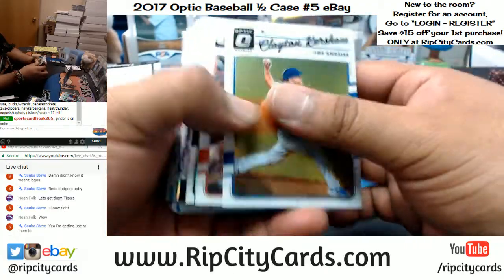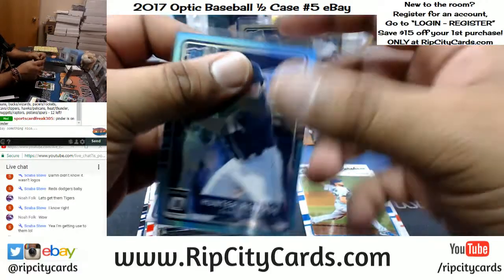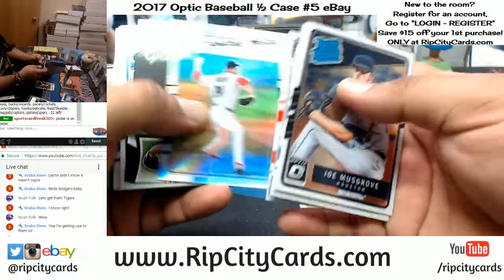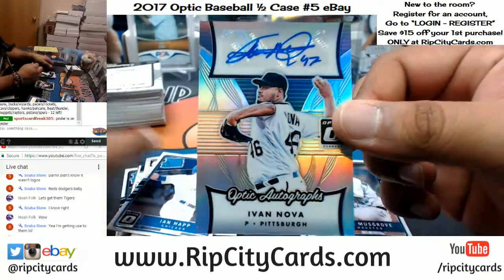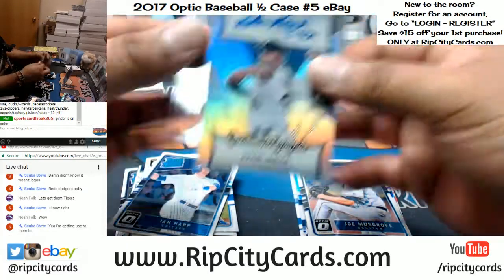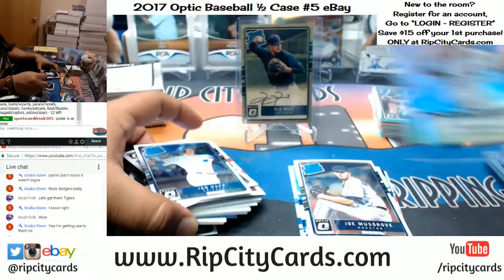What do we got? Got a Hunter Renfroe to $2.99 for the Padres. What else? What else? What else? For the Pirates, Ivan Nova, the autograph. Pirates putting in work. What else we got? What else we got? Boom.